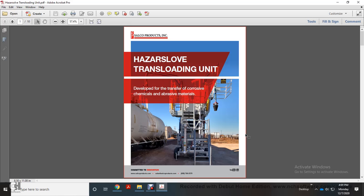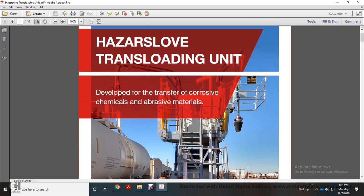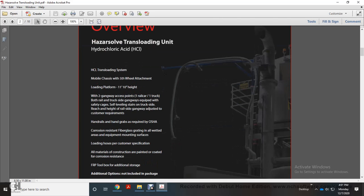Alright, this is the hard-to-load transloading unit, developed for transferring corrosive chemical and abrasive materials. We're going to zoom in, and it shows a nice little picture of a tanker car. And over here, the hard-to-load transloading unit for hydrochloric acid. It's a loading platform, 11 feet 10.5 inches, model chassis, fifth wheel attachment, hydrochloric acid transloading.